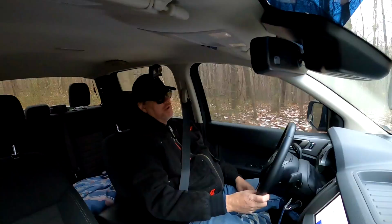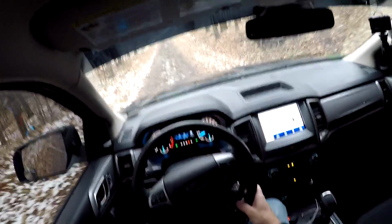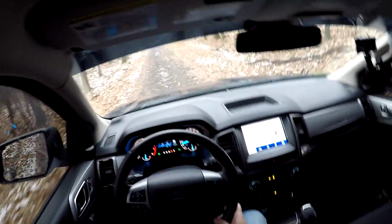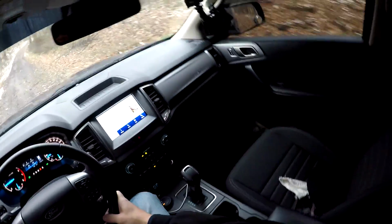I haven't driven an FX4. A buddy of mine bought one right after I got this, and I haven't got to go in it. I'd like to try that out. That's some tools in the back, and you hear it rattling.